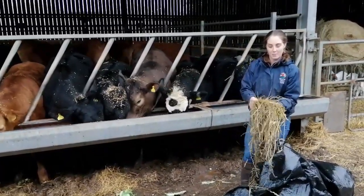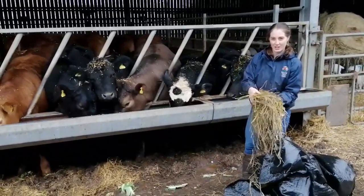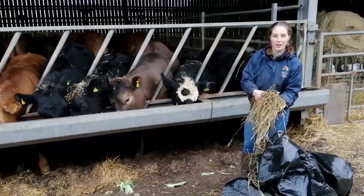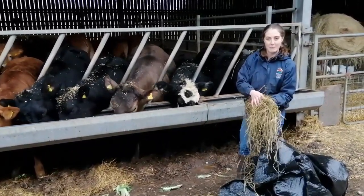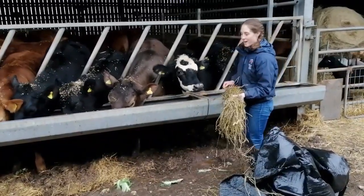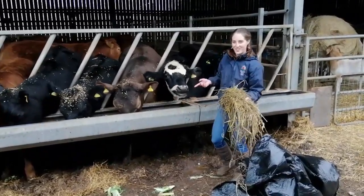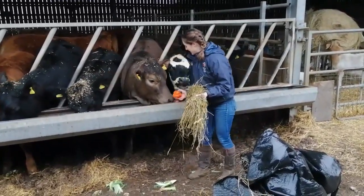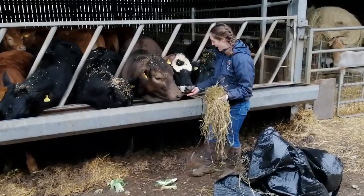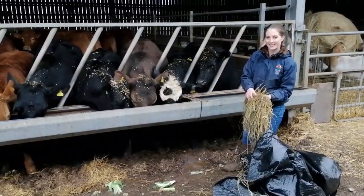So that's what the farm team has been doing this morning, and do most mornings, is give our cattle some silage. They also straw up our cows to make sure they've got enough straw to have some clean bedding. And the other thing that we feed our cows, which they very much enjoy, is all of our leftover veg. So things like our peppers that have got a bit squidgy, or some cauliflowers or cabbage, and they really look forward to that in the morning.